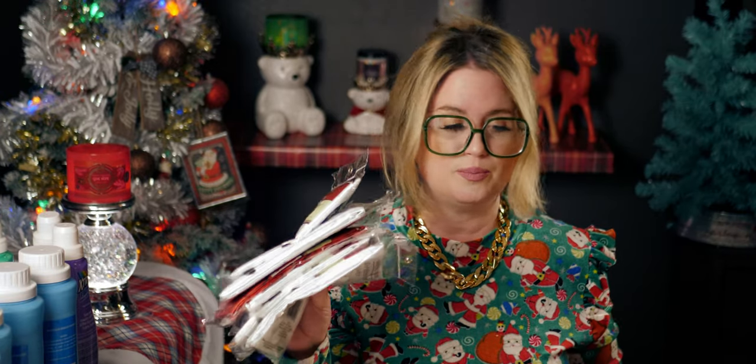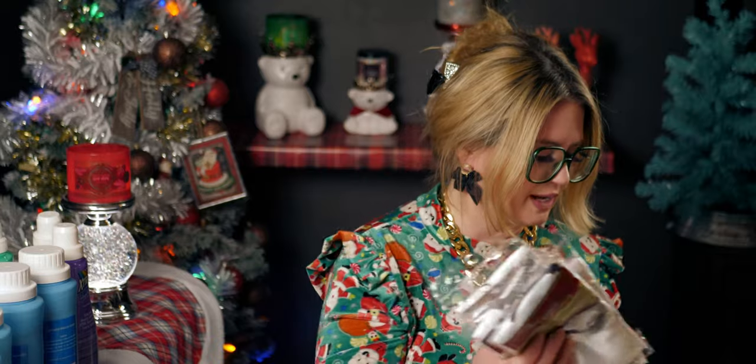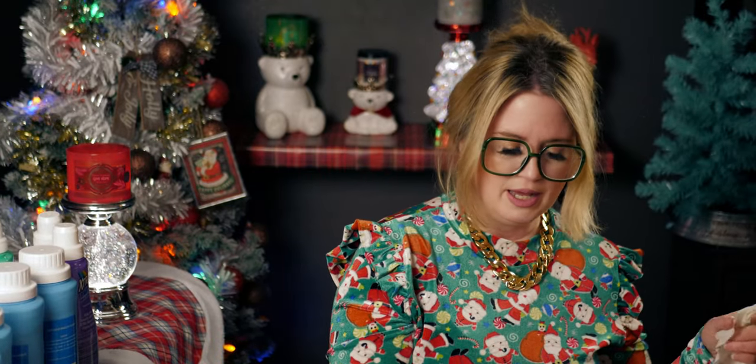So I ended up getting 1, 2, 3, 4, 5, 6 total. But at $1.25, you guys, so that would be 1, 2, 3, 4, that's $5. So $1.25, so $1.50 more. It's not much of a difference. Okay. Then let me go ahead and show you.